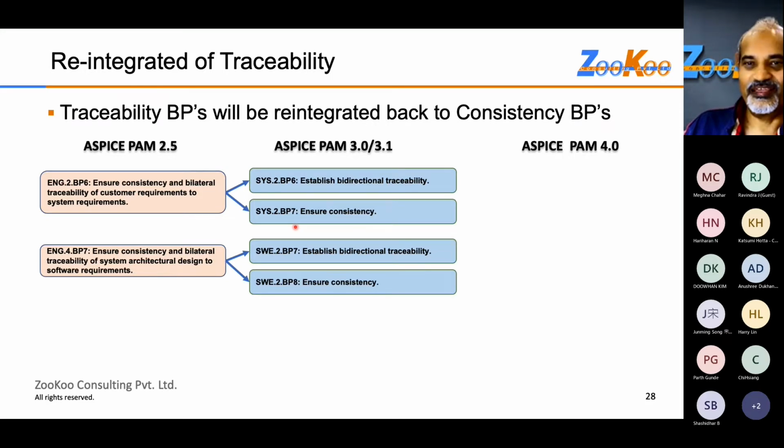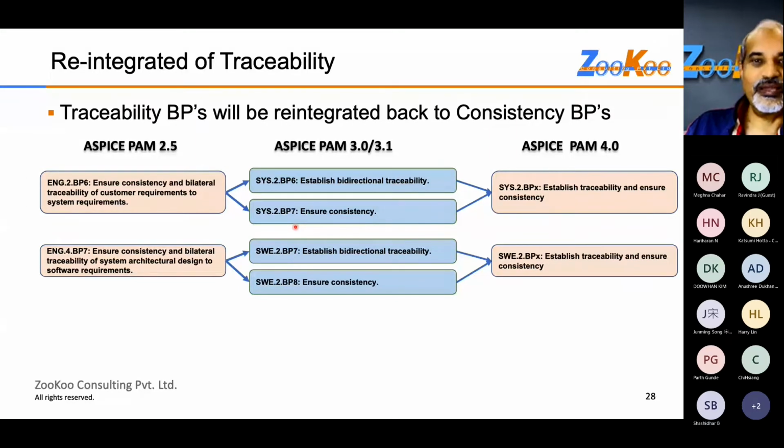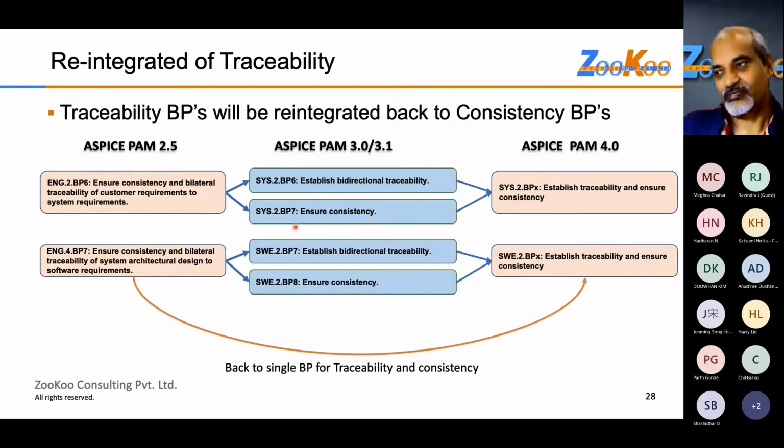But now they are coming back to merging this. So we need to interpret it in a better way. Of course, there is no harm in merging or dividing. When dividing, people see a clear focus on the information. If merging, then sometimes people misinterpret. Anyway, this is their decision to come back to the previous organization of the consistency and traceability aspects in engineering processes.